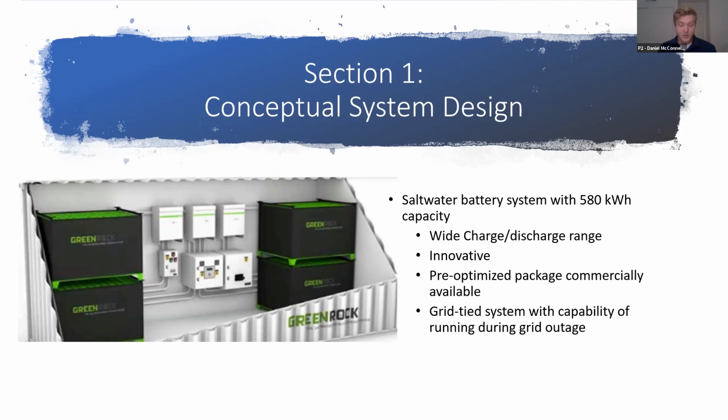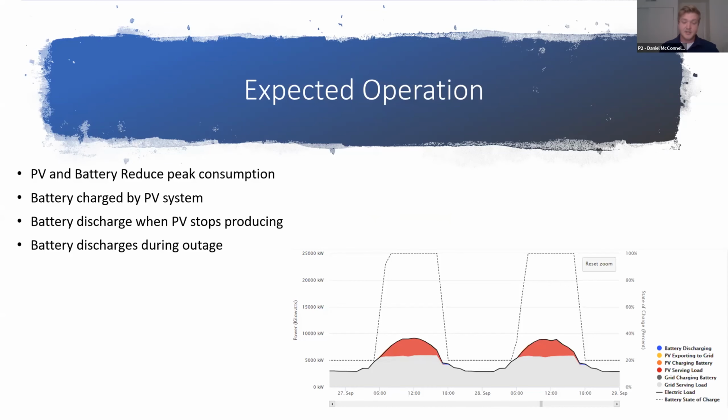The team found that the Green Rock saltwater batteries would work perfect for the system because they come pre-packaged and optimized in a storage container from the manufacturer. This reduces the construction and electrical costs for implementation. The battery storage system will be tied to the grid, but have the capability to provide energy to critical systems during a grid outage.